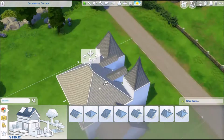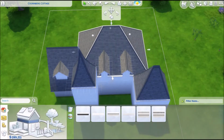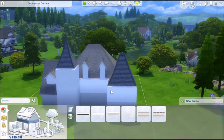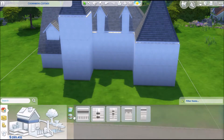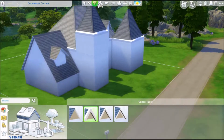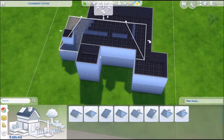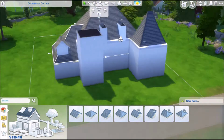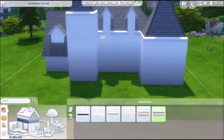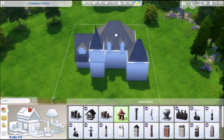yeah, it turned out better than I thought it would, because I'm not really good with big houses. If the house is too big, I don't know what to add in it, like furniture or something. I just don't know what to place in the house because there's so much space. But in this video I think the interior is quite good.